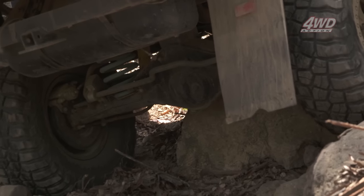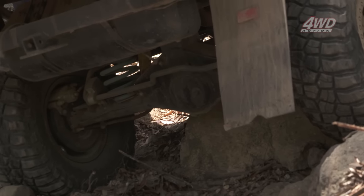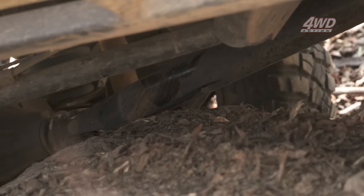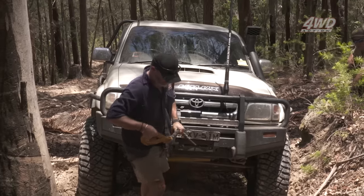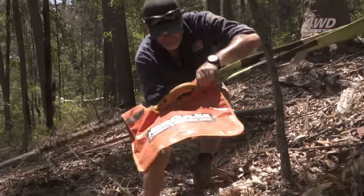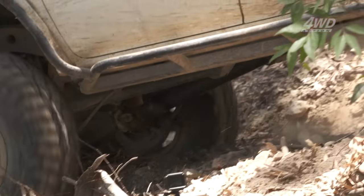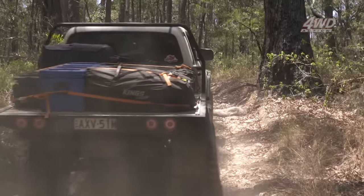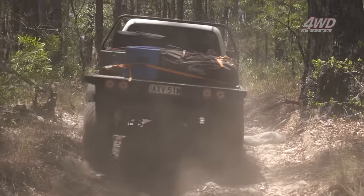He's sitting right on his diff, and there's not much wiggle room for that tail shaft either. We've got to rethink this. On the shaft, can we just winch forward? Yeah, that is a smart move, Jocko. Tail shafts, they don't grow on trees. They're bloody expensive, mate. Now, having seen all of the obstacles on this track and the way in which the bigger trucks have struggled, I decided to take a completely different line altogether.